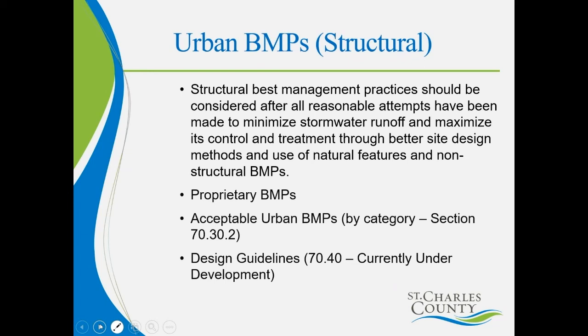This section also covers proprietary BMPs, and I'll talk about that in a second. We have a whole list of acceptable urban BMPs, but again, we're flexible on what we're going to use, and we have those listed by category. I'll go through those quickly. And then our design guidelines, as I said, are currently under development. So these are things that you can specifically use in the county that we know are going to meet that 80% TSS, and they're going to meet all of our requirements in section 7010. But you aren't required to use those. But those are going to be your quickest review if you're going to use our standard guidelines.